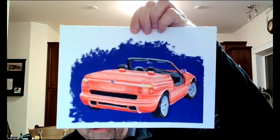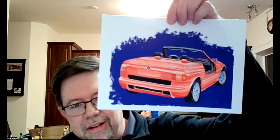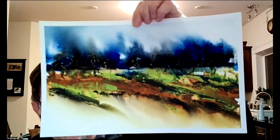That's better. So my work is just some paintings in the studio, that kind of thing. Well, this one's gouache, but it took a lot of time and it was a lot of fun. But I do love my cars, so painting cars. And then some abstract landscapes, which is a bit bigger. Nice. That's my favorite kind of work. I love the sky.